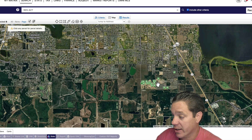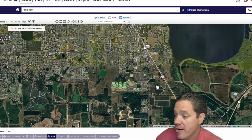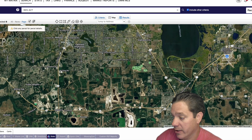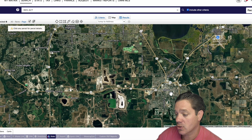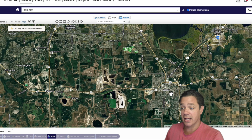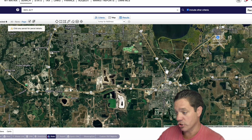You know, this was active as of today, so this is what it looks like. But let's zoom out a little bit here. You can see this is 98 or Bartow Highway, because it runs down here to Bartow. So if you're working at the courthouse, or for the county, or for the city of Bartow, this is a perfect location, because you would just be minutes away from work.